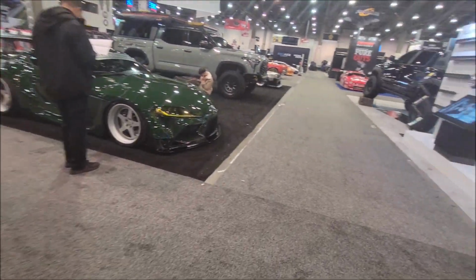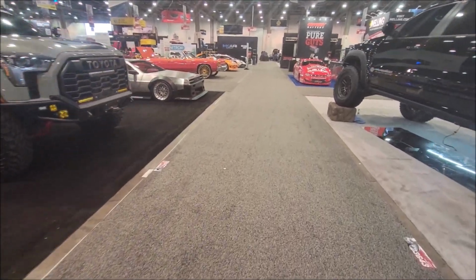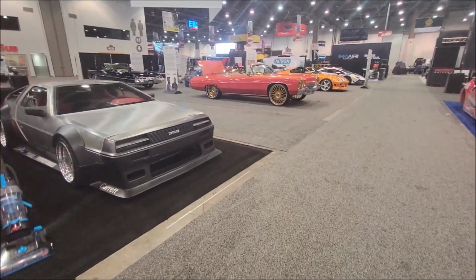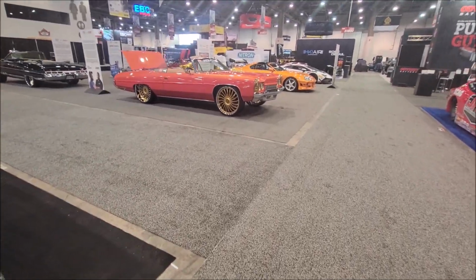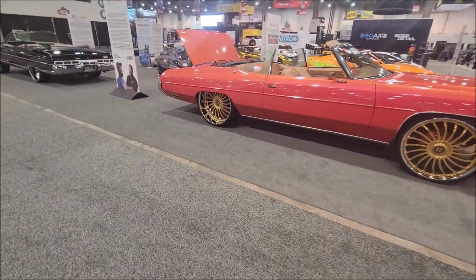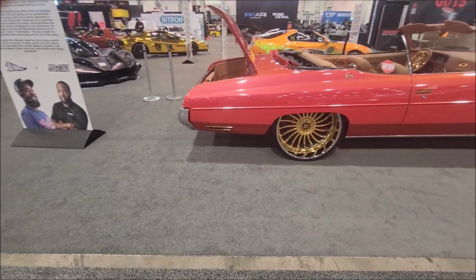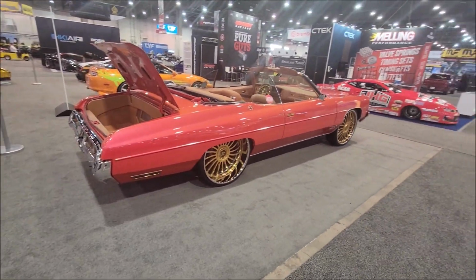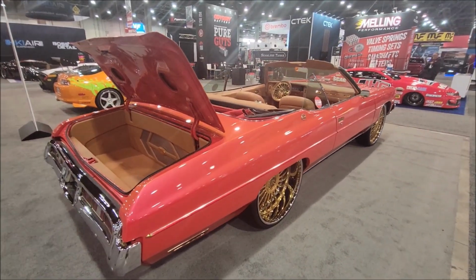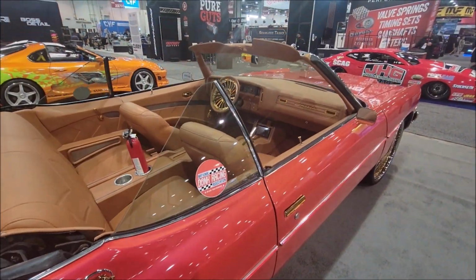Got some donks over here, it looks like. Take a look. Some Back to the Future stuff. Not really my thing, but you have to shout out, that's a long piece of metal to get straight. There's a lot of detail in there. Shout out to that. It's not my thing, but it's pretty cool.